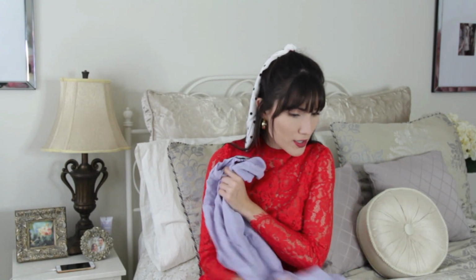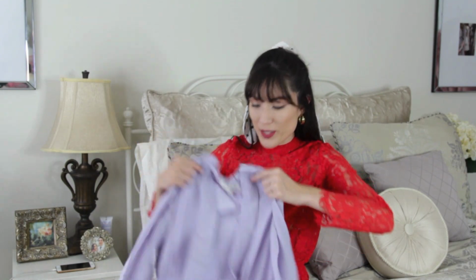So the last clothing item that I have is another dress from Matisu, and it is lavender, and I will say it does need a steam. I haven't actually worn it yet, so I have to steam it before wearing it. I was just really excited to show you guys.